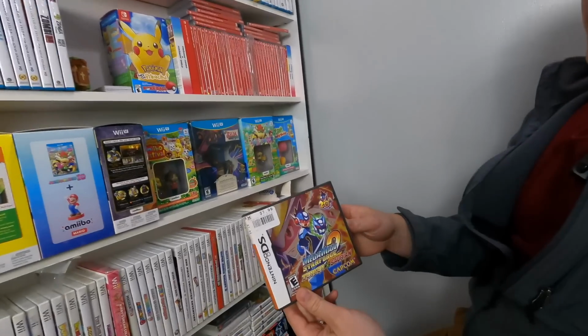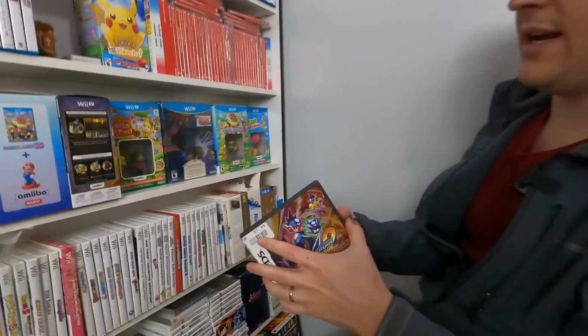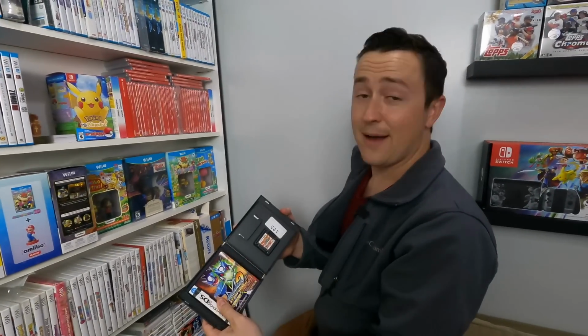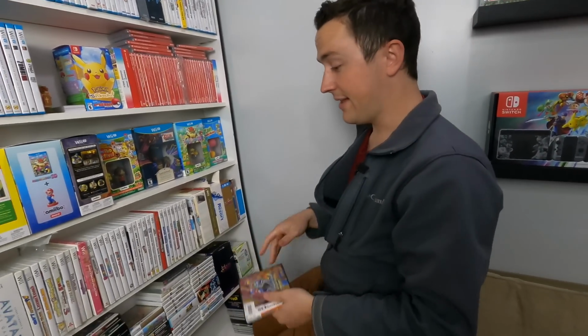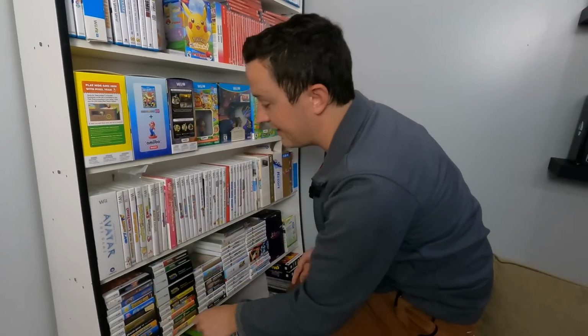Same with this one. This one would be close. Mega Man Star Force 2 Zerker X Saurian for $7.99. Absolutely crazy. Even at that time, those were insane deals. And that's the kind of deals that used to be at Disc Traders. So I love keeping those around.